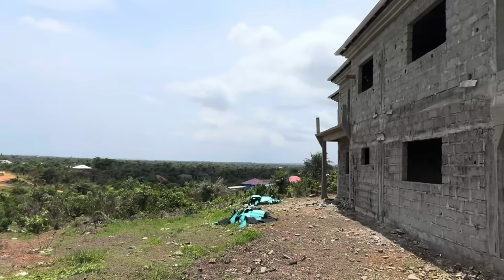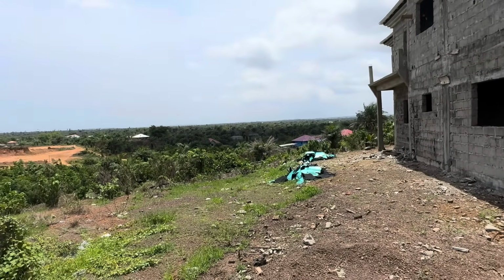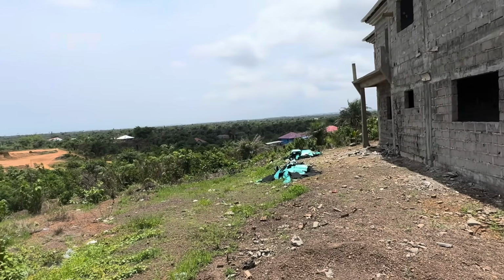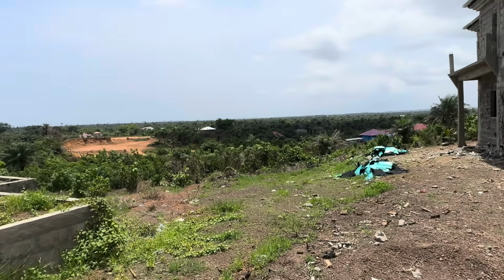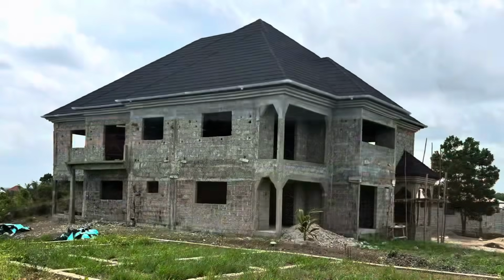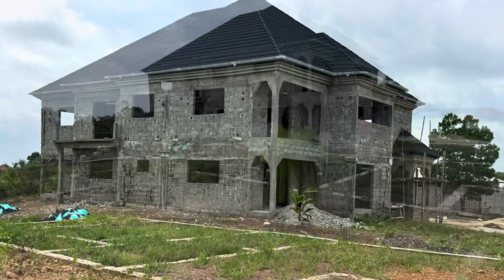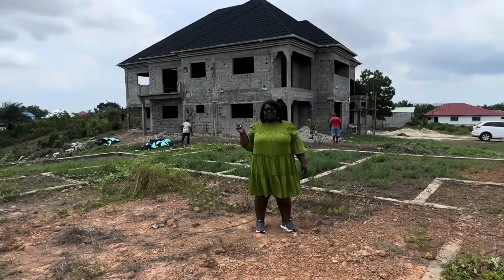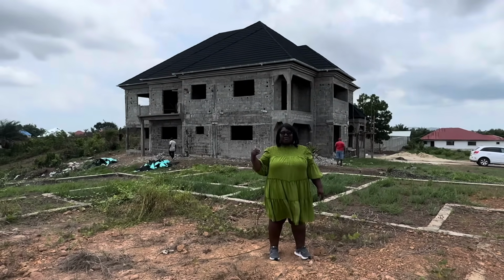Beautiful scenery. And the view you're seeing now is going towards Babafi Highway. Over here, this is towards Babafi Highway. So this is another view of the property, and this is the side view.